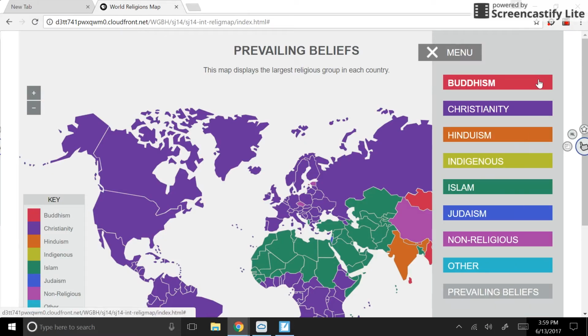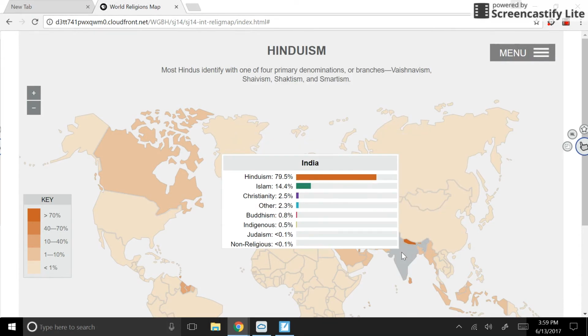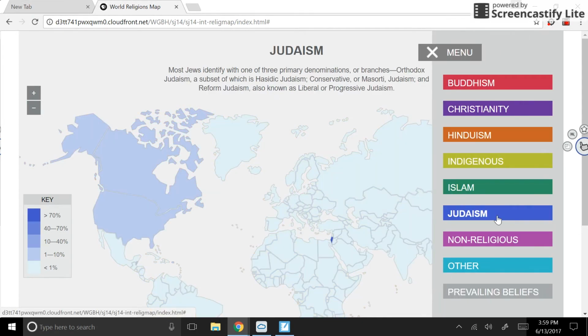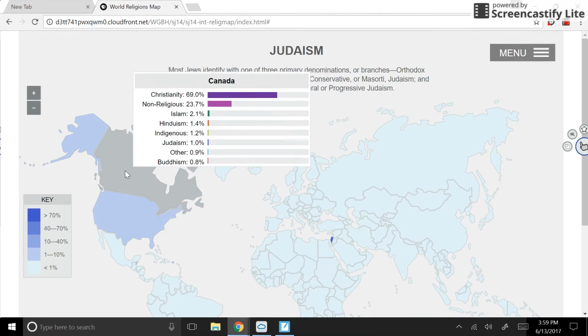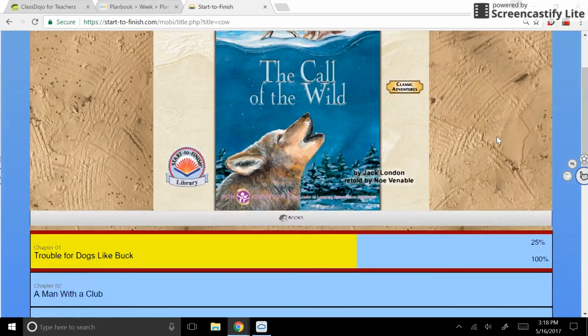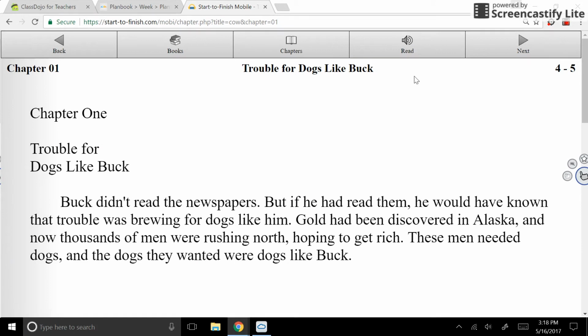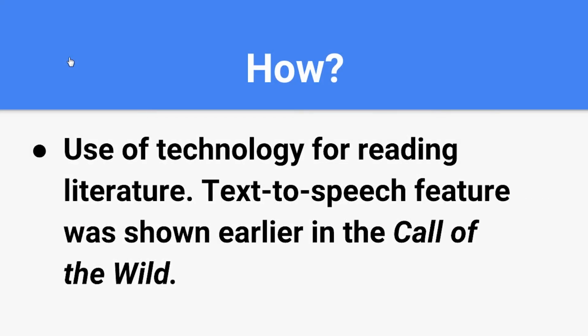In history, through the use of interactive maps, students can explore and learn about the various aspects of different civilizations, religious beliefs, and the diversity in our world. Earlier in the presentation, you saw another example of how technology is used in the Call of the Wild book. At the smartboard, you saw the text-to-speech feature. Again, this is an example of multiple means of representation and multiple means of engagement for students.